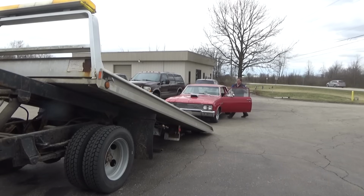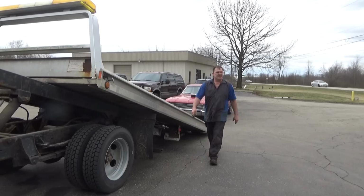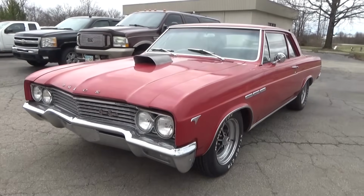Flooded. Sounds like I need to tighten my belts. I got a little chirp out of there. I do love the lines on these old A-body Buicks.